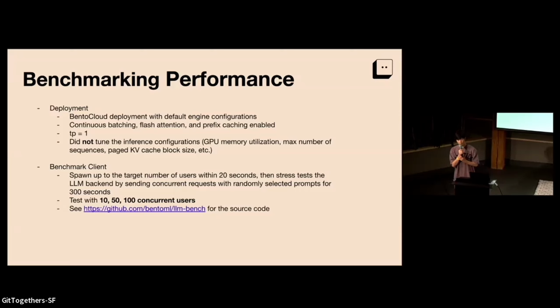For the benchmark client, we spawn up to the target number of users within 20 seconds, and we make sure the client is sending concurrent requests with randomly selected prompts from the Databricks dataset. We test this benchmark client with 10, 50, and 100 concurrent users. You can refer to this link for the source code of the benchmark client.